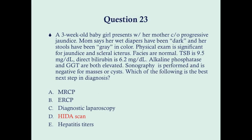The direct bilirubin is elevated. It's more than 20% of the total serum bilirubin. We also have signs of biliary blockage of some sort, in as much as we have acolic stools and dark urine. We also have an alkaline phosphatase and a GGT that are elevated. This shows that we have a biliary pathology.